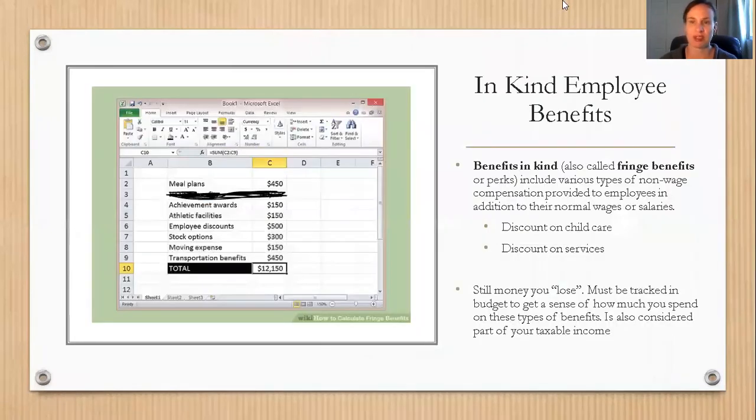Another kind of benefit is called in-kind or fringe benefits. What it is, is non-wage compensation. Like for me, working at Palomar, the student gym is like $10 a month for me to go. So it's deeply discounted because they want me to be a healthy instructor. And that's also a fringe benefit. Typically within our field, it's a discount on childcare. So you might be in the infant classroom, but your 3-year-old is going to that school for 50% off or something like that.